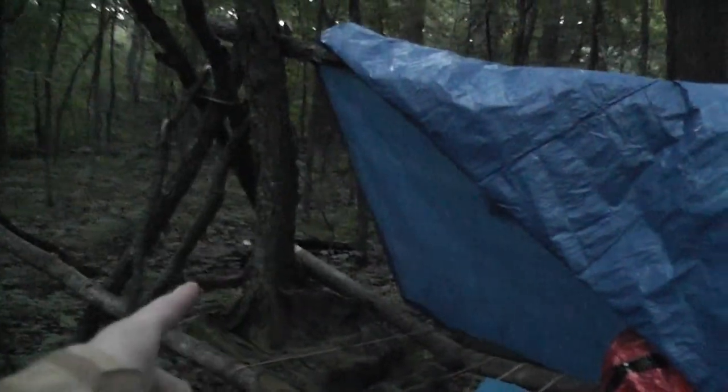So that worked out pretty well. Like I mentioned before, last night I did guy out these points so they just go down to a stake. I did that for 3 of the corners except for this one. This one I pretty much just let hang. And I feel like that was actually kind of a bad idea.